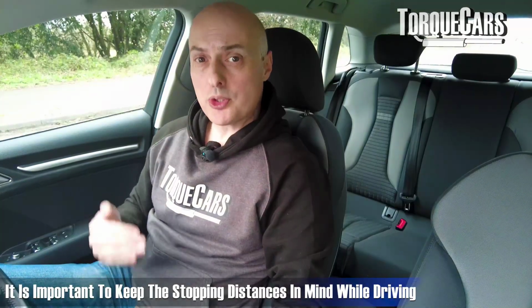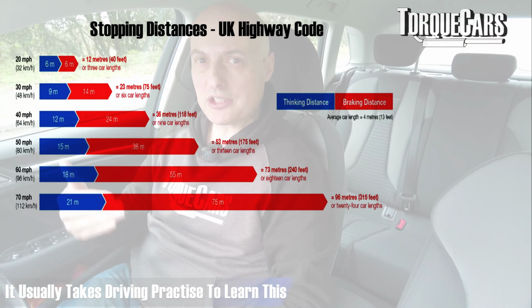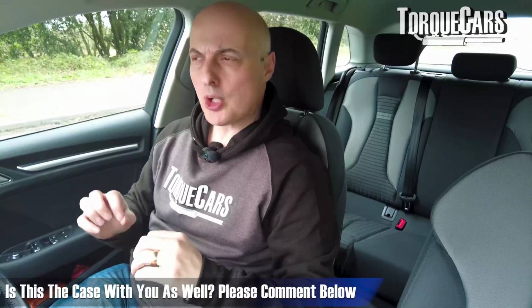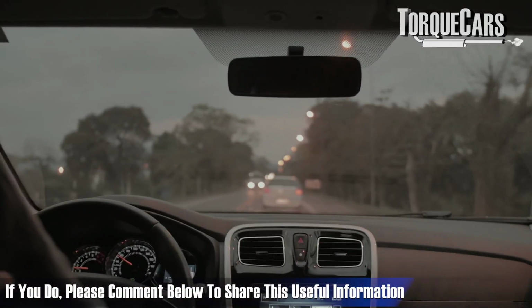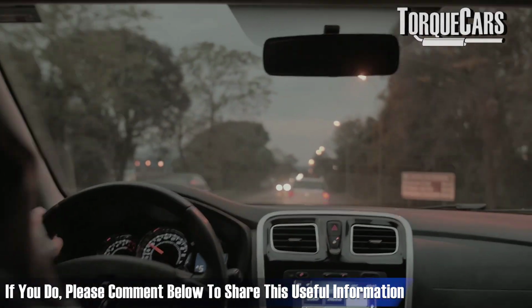So think now about your stopping distances. Most people learn that the stopping distance at a set speed is a set distance. But if you ask the person to drop a cone ahead at that distance, they probably can't do it. They've just learned an academic number. Do you actually have a clear idea of how many feet or meters your car will take to stop at any set speed?